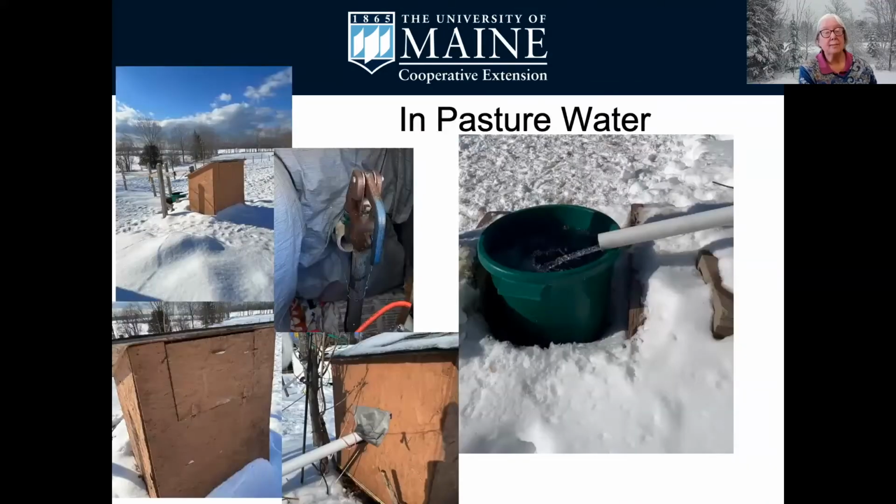And Beth shared some pictures of her pasture water facility, I guess you'd call that. And central to that is that water hydrant. And I'll have some pictures a little bit later on that show the water hydrant. Did you want to talk about how you put this together?